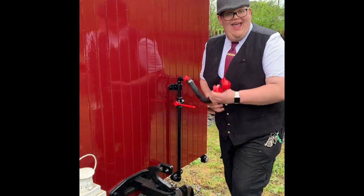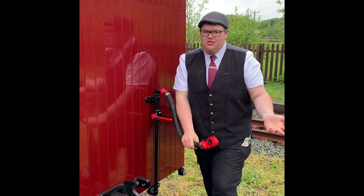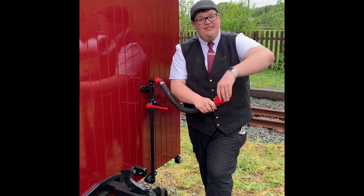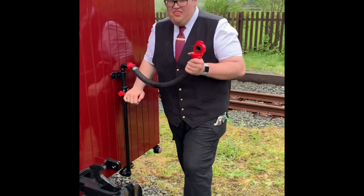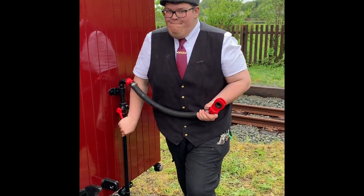Our train runs on air pipes, okay? So if the train does come detached, hopefully it doesn't on this occasion, the brakes will stop it because they'll detach and it'll stop the train. Do you know there's continuity in this train? We've got to do a continuity test. This is going to be loud now.